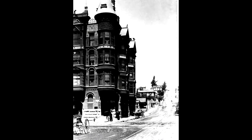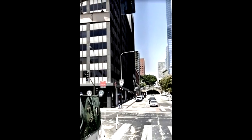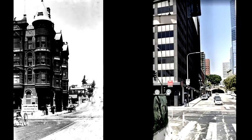Second Street at Broadway, 1887. From horse-drawn wagons to urban towers, this scene highlights the transformation of LA's banking district and the Second Street Tunnel.